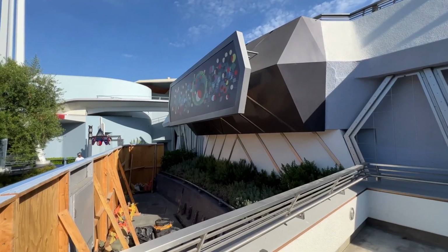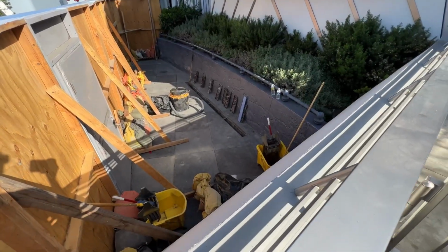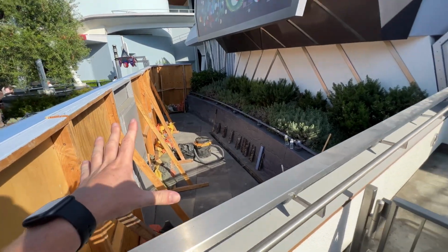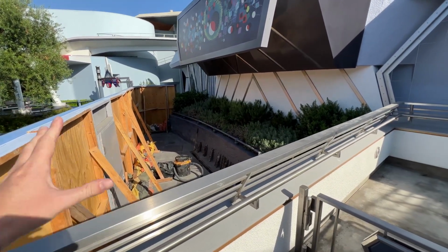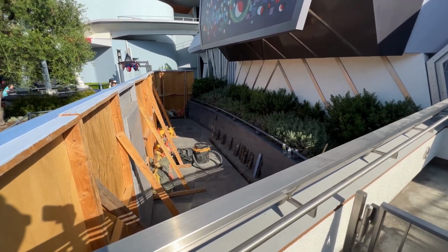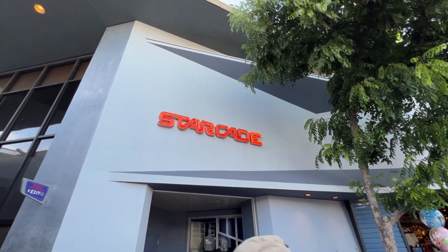Right in front of the Tomorrowland Theater, they have some work walls up. It looks like they're working on some paving project or maybe some plumbing going on in the front here. It seems like they've worked in this particular section so many times. I can only imagine how much money they've spent just working in this little spot in front of the theater. Do you remember when they had the Magic Key Lounge in here? Yeah, I don't know when that perk's coming back.